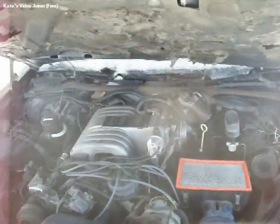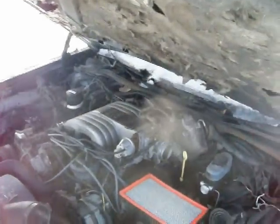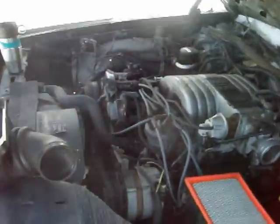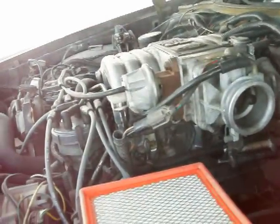Well, I'm out here at the Crown Vic today. It's a really nice day. It's actually 44 degrees, which is warm as hell considering it was a high of like 7 a few days ago. So it's a really warm day, and I came out here because someone asked about a problem with their car. They have a Crown Vic similar to mine, and their problem was the idle was way too high.